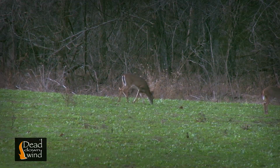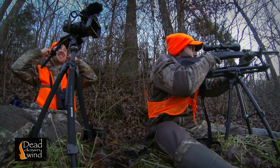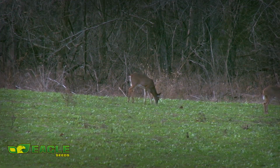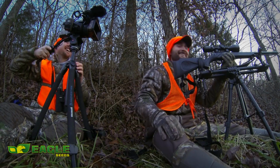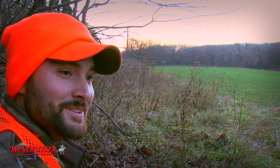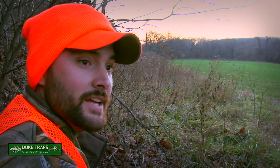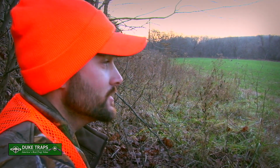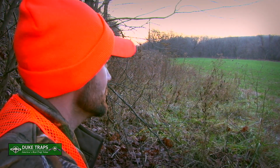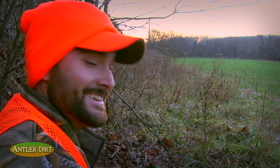Chase didn't waste much time letting a little smoke pour from the muzzleloader. Well, I got one down with the muzzleloader. Right at 200 yards. There's deer, the one that's getting ready to come out right here. And 200-yard shot was coming. Yeah, it was.